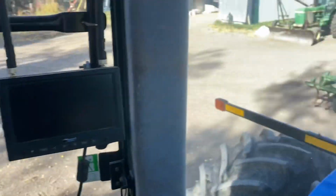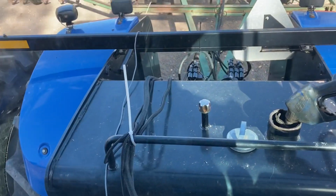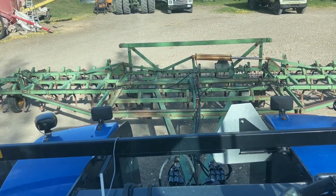But anyways, I did get it switched out. I'm going to hop out and measure this. I'm fueling up right now, and then we'll give her a go. See how fast we can pull this thing.